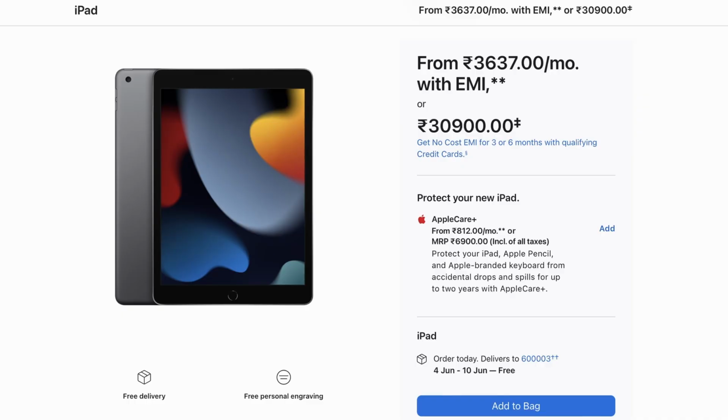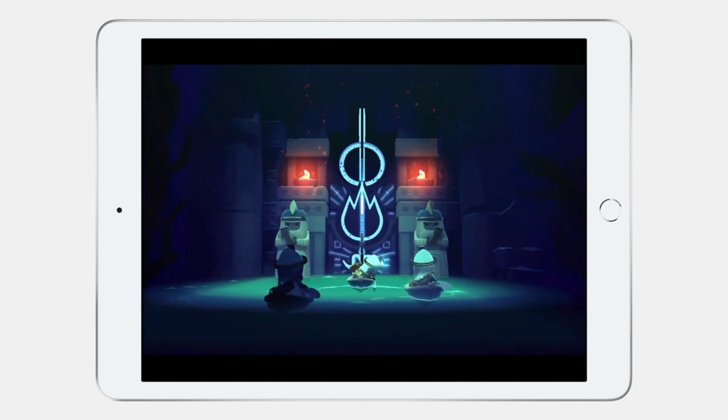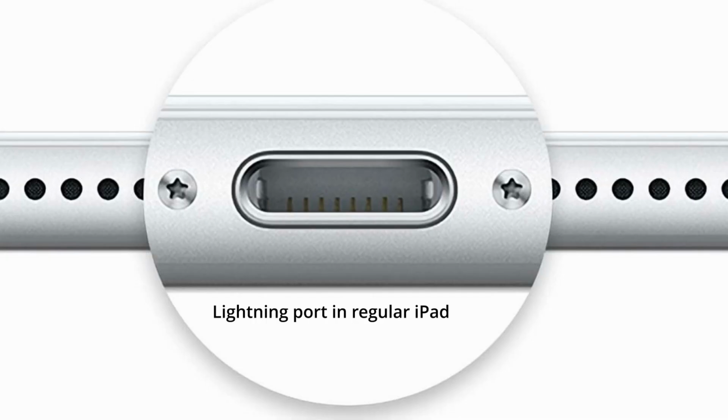The regular iPad is undoubtedly good enough for that price range, but it has 4 major drawbacks. Number 1, the whole design. It still has a huge bezel with the home button. Number 2, non-laminated display. Number 3, the lack of USB-C. Number 4, the regular iPad supports only Gen 1 Apple Pencil. These 4 things make me not recommend the regular iPad.